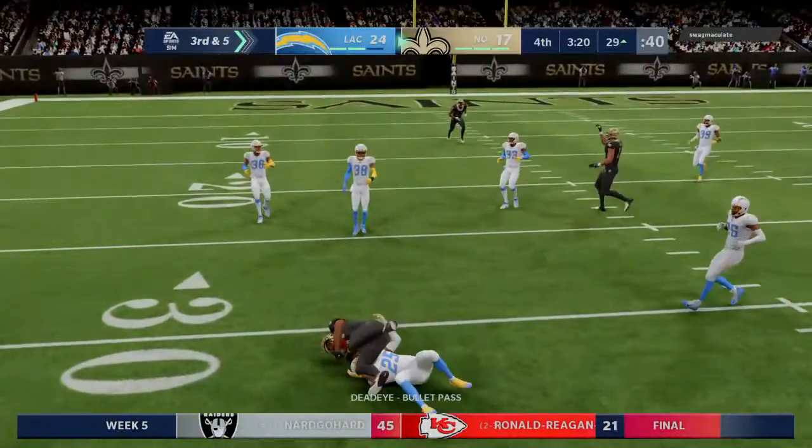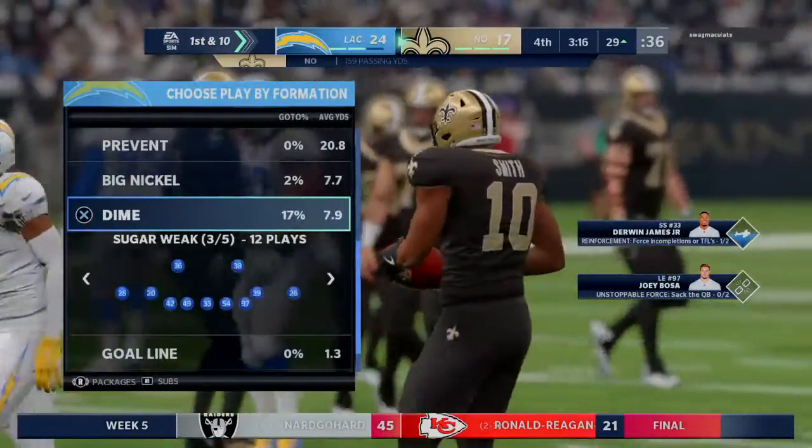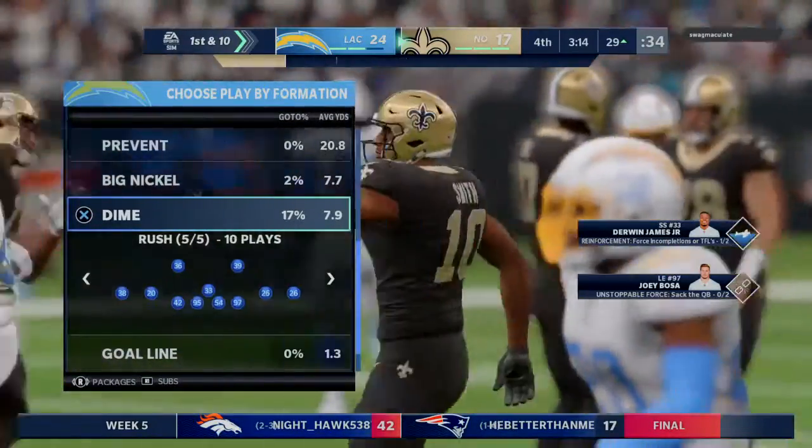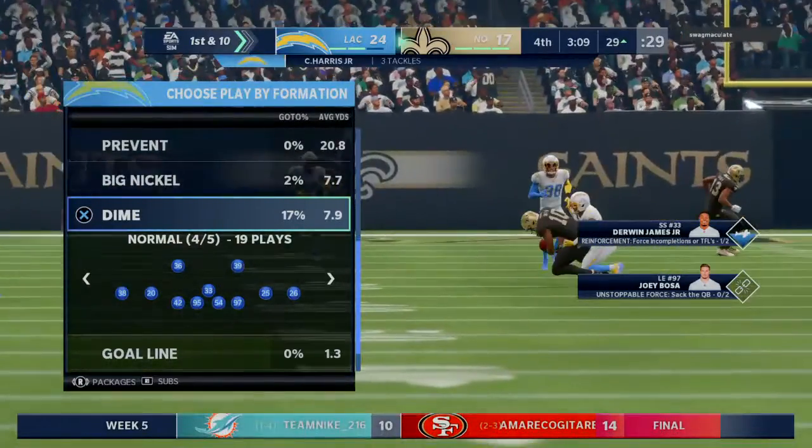And it's caught by Smith. And he's brought to the ground with another first down at the Chargers' 29-yard line. It'll be a Saints first down on a pickup of 13. 10 at the 29-yard line.